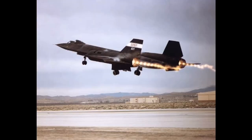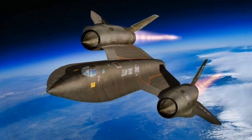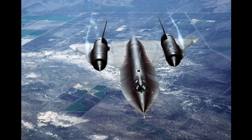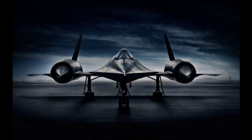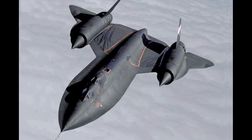Created in secrecy and built using materials and methods that were pioneering even by today's standards, the Blackbird flew faster, higher, and with greater stealth capabilities than any aircraft before or since in its category. It remains unmatched by any other nation in terms of speed and altitude for an air-breathing manned jet aircraft, reaching sustained speeds over Mach 3.3, more than 2,200 miles per hour, and altitudes of 85,000 feet, effectively placing it beyond the reach of every known surface-to-air missile system of its era.